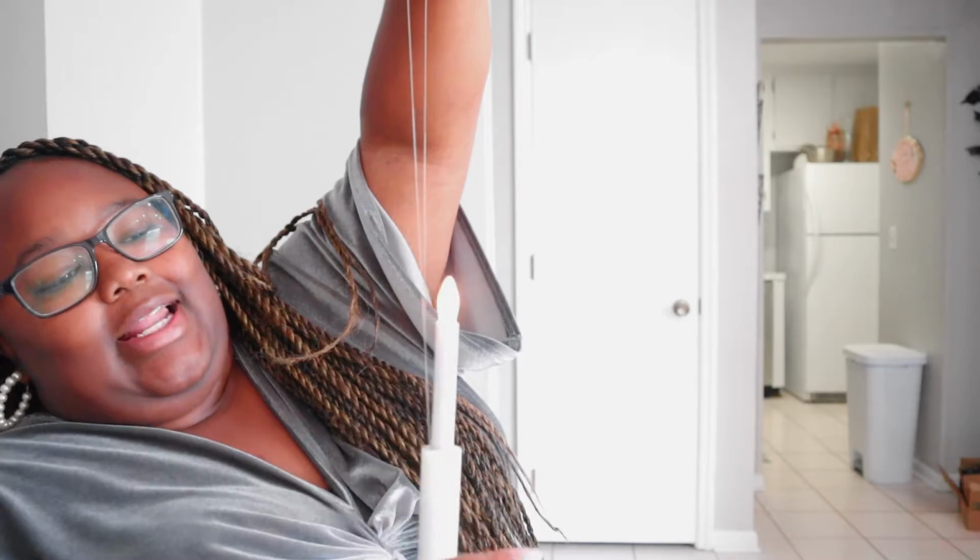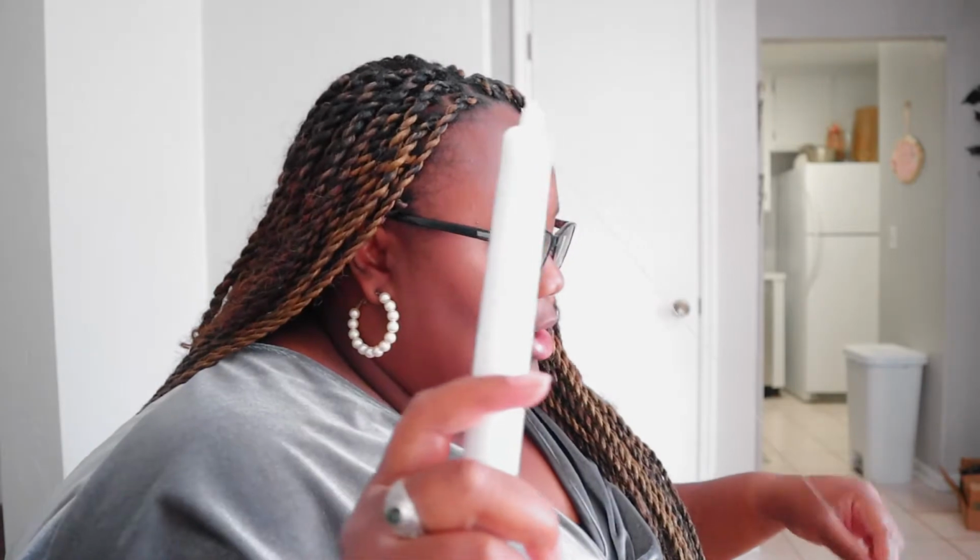I'm trying to do it so you guys can see, but it keeps focusing on my face. But anyways, it just slides up when I string it up. So I'm going to have to go get some type of glue to keep it in here. I'm about to hit up Dollar Tree real quick and see what they got. Let's hope for the best.